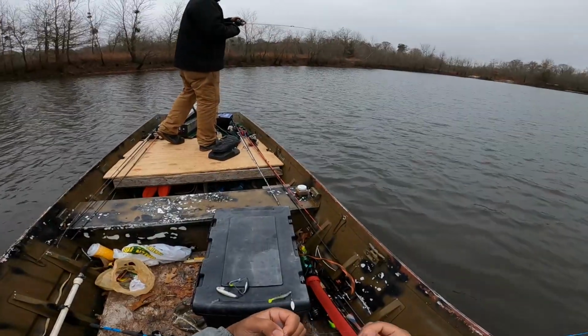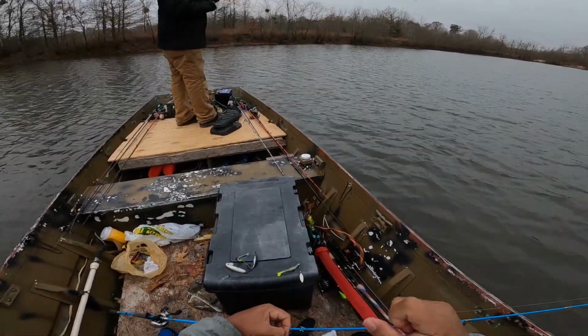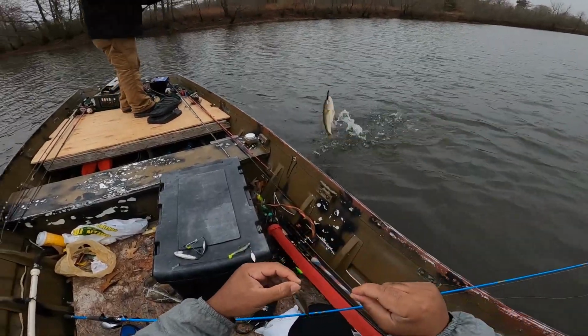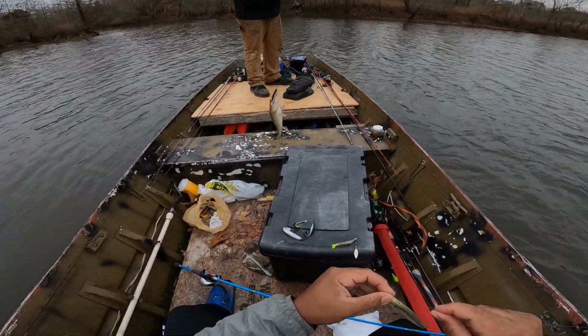So this joker got a fish. That on a jerkbait? Okay.